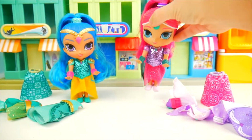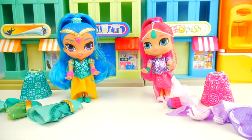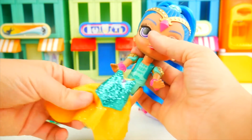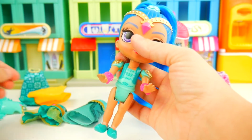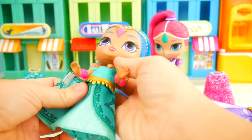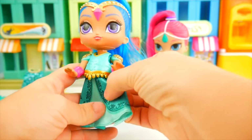We're not done dressing up though. We still have others to try on. All right, Shine, let's see what the next dress will be. I hate to take off this very sparkly one, but we've got to try. Let's try a different long dress. It could be good for a masquerade ball.